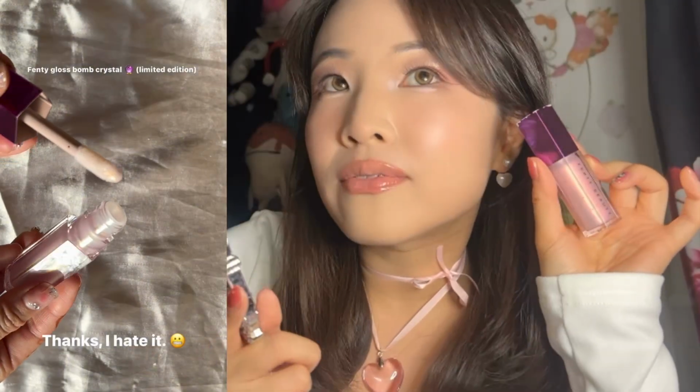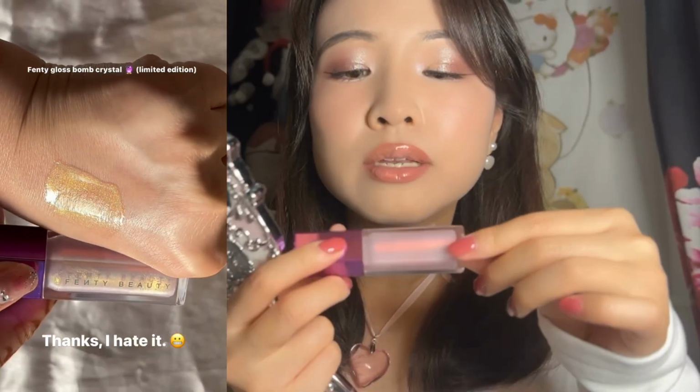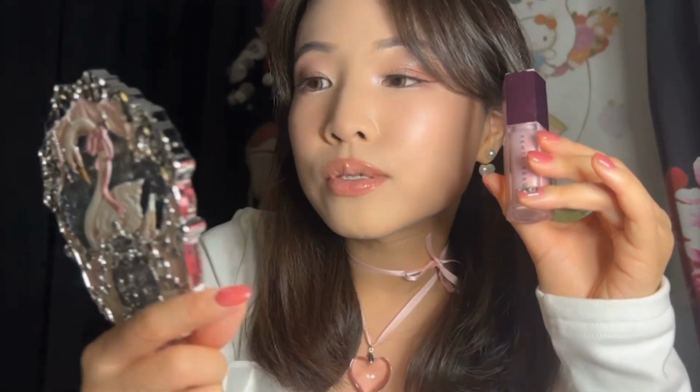So even now, I feel like I have a little bit too much. So if I just take a little bit off, see, that's the perfect amount for me. I feel like this is the perfect application style to use with a gloss bomb. The holographic effect is really subtle and pretty as well. It kind of looks green from some angles in the tube, but on the lips it's just like a holographic rose pink. And the scent has grown on me as well. Like, I really love the gloss bomb scent now.